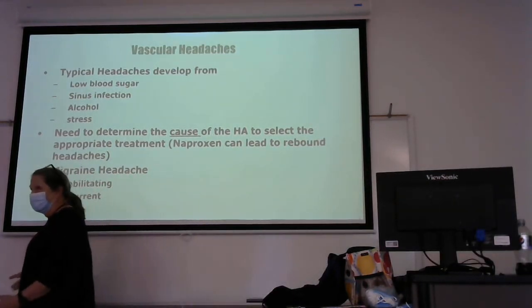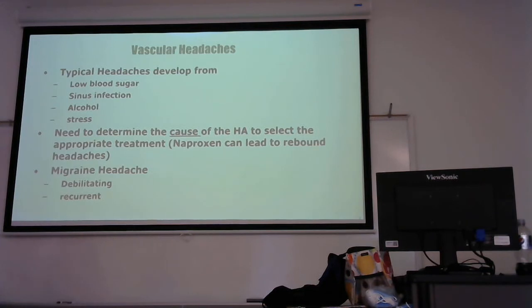There are other things that can cause headaches. Women during hormonal times, hormone changes, low blood sugars, sinuses. Oh, I get those. Alcohol, never get those. Stress, get that a lot. Maybe after the test today. Need to determine the cause of the headache because we're going to do things differently.